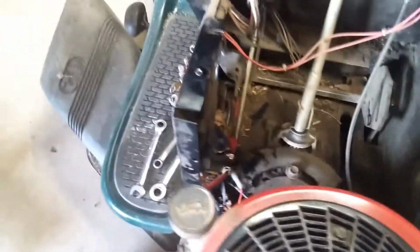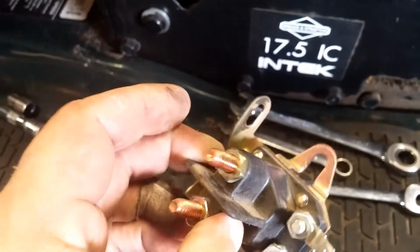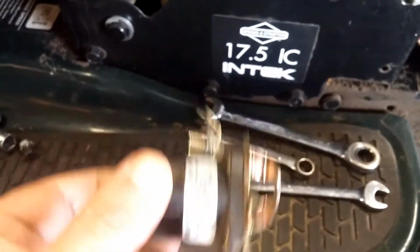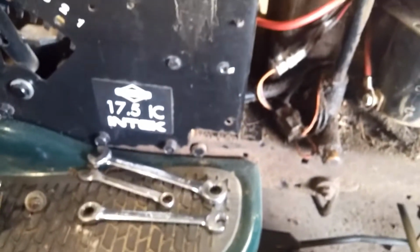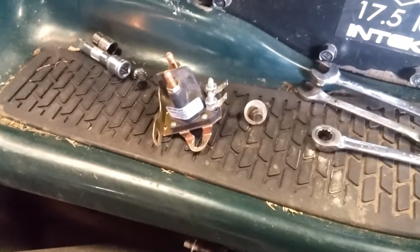And this is the new one I put in over here. Right here. Guess what's bad? This solenoid. You believe that? I couldn't. I went through everything on here, and the last thing I figured it would be was that solenoid. And sure enough, it was.